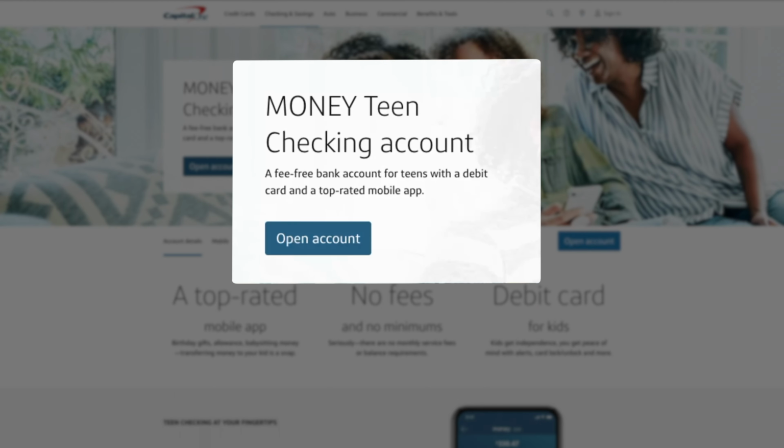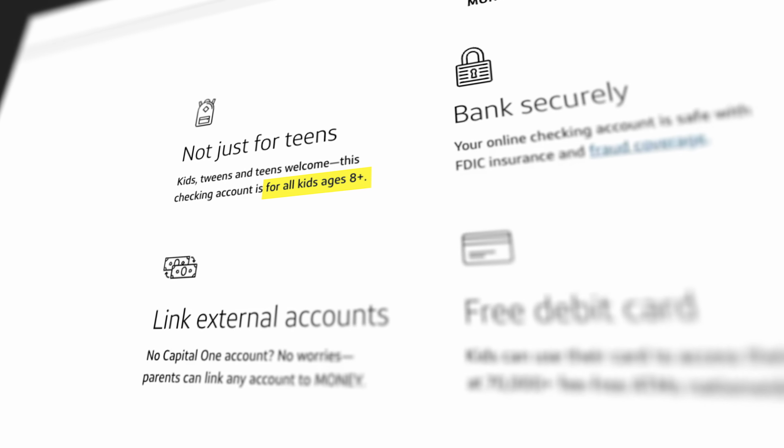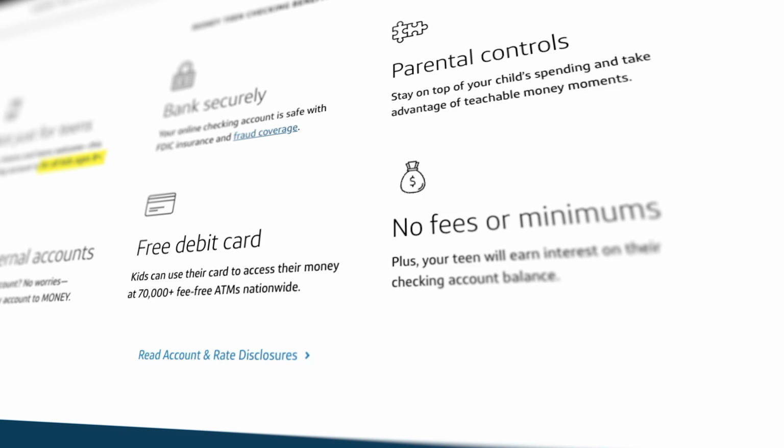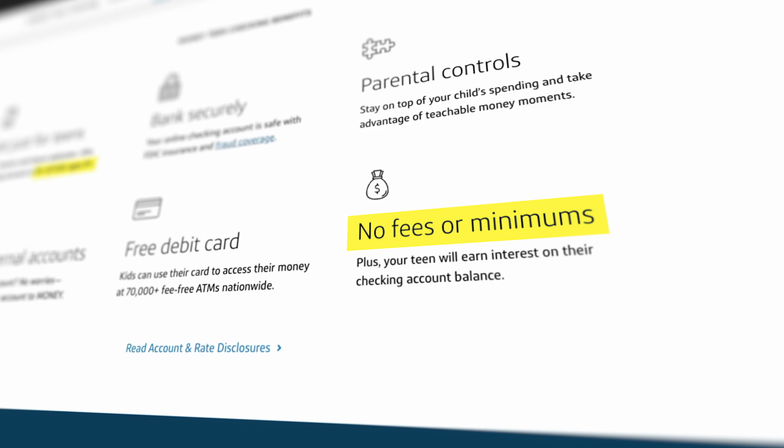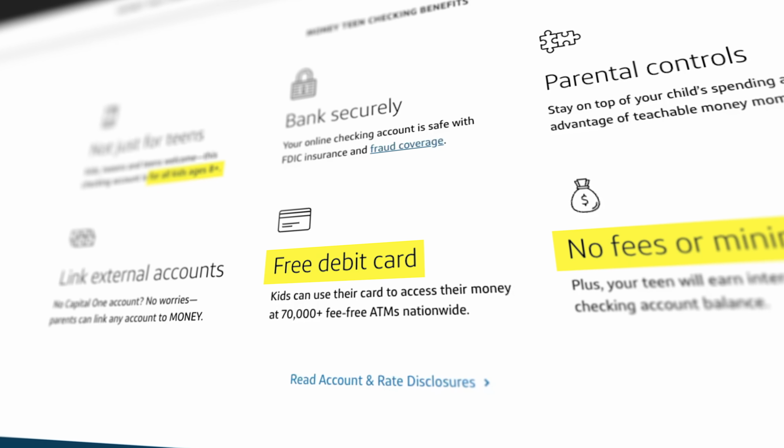We'll start off with what Capital One calls their Money Teen Checking Account. Now, the name is a little bit misleading because this account is actually available for anyone 8 and above. On this account, there are no minimum balance requirements and no fees associated with the account. A debit card is also provided for this account, but with features that will give peace of mind to the parents.